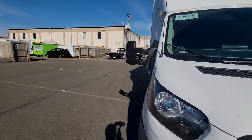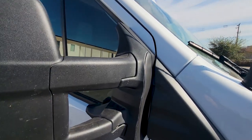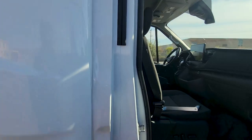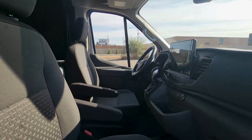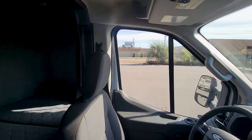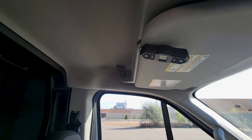So same thing on that side. Real cool feature. Okay, going back to the cab. So the truck comes with a big screen, and here you see that remote control.